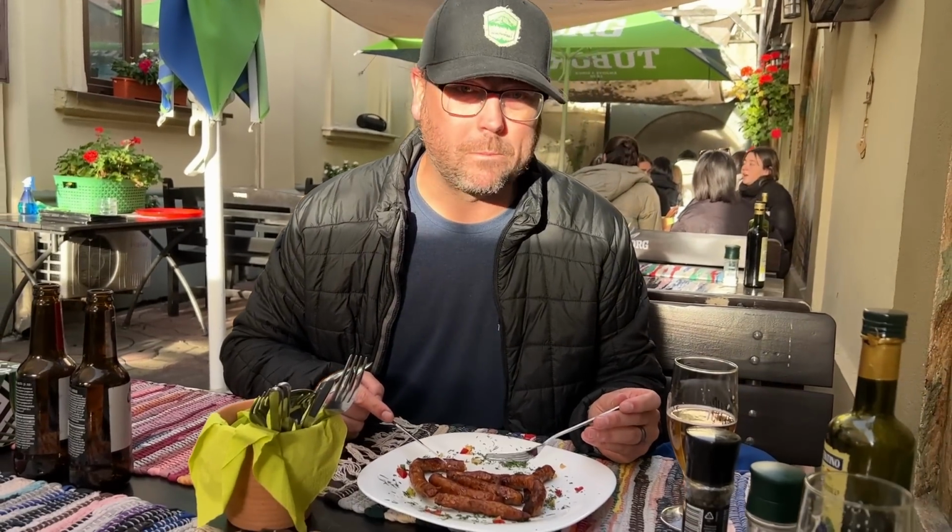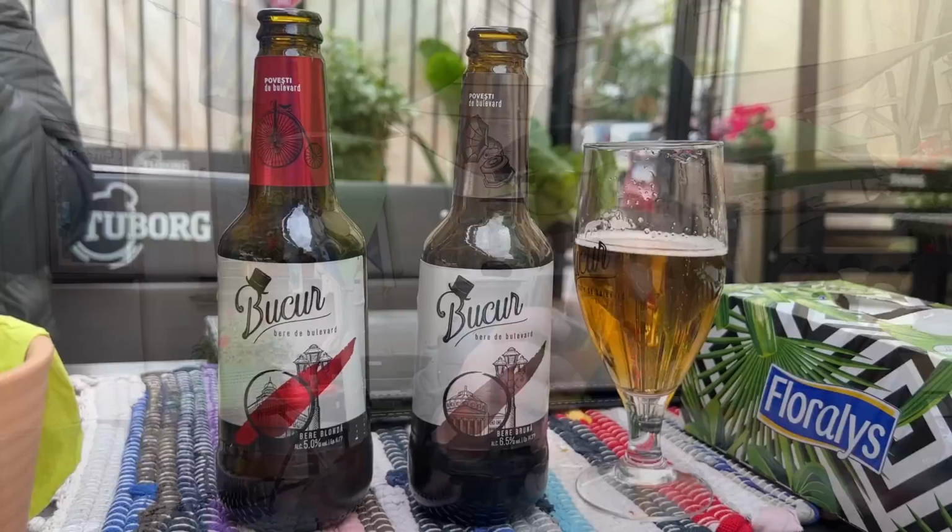Super herbaceous. It tastes like lamb to me, but there's some mixed bits in there. It's good. I wish it was a little bit spicier or there was some mustard or something, but it's really tasty and it's grilled perfectly. These Romanian beers are bomb.